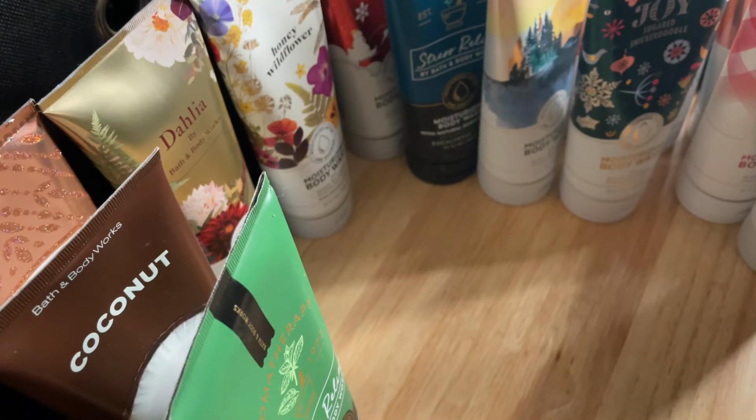I like to use them along with the matching shower gel most of the time. Sometimes I like to mix the scents, but I do like these after I've already shaved and cleansed my body. I like to add it because the moisture really helps, especially during the winter time. So let me get this cleaned up and then we'll get into body scrubs.